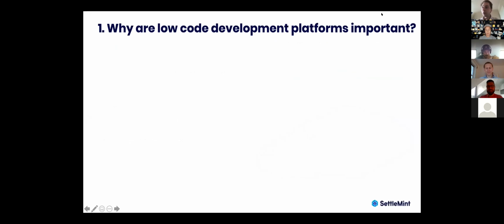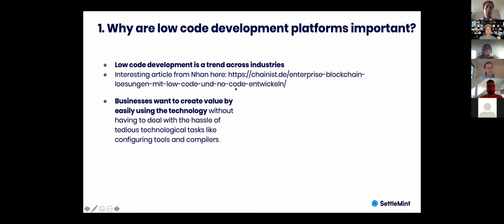So why are low-code platforms important? Yen mentioned it. Of course, companies want to gain value from the technology without having to deal with the complexities of the technology. So they don't want to be worried about configuring different tools and things like that. They just want to be able to use the technology in order to gain value from it. And as Yen mentioned, low-code and no-code platforms are a growing trend in different industries. I've included a link to an article that he wrote, which is very interesting if you want to read a little bit more about that.